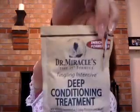Right here, it's open because I used it last night just so I could give you guys a really good review. It's the Dr. Miracle's Feel It Formula Tingly Intensive Deep Conditioning Treatment. It comes in a package like this. I'm pretty sure you can buy it at Walmart or Target, and it'd be about $2.49. I'm not too sure. I paid, I want to say, $1.49, $1.29 at the beauty supply store.